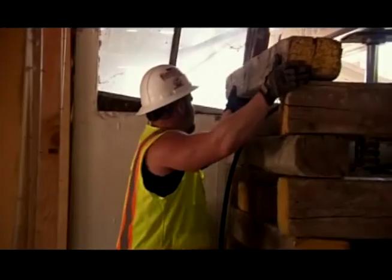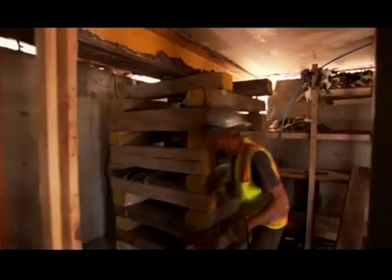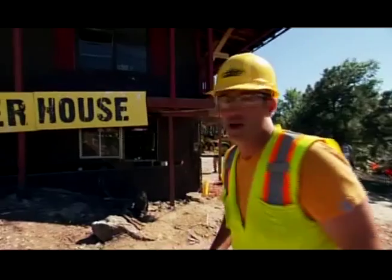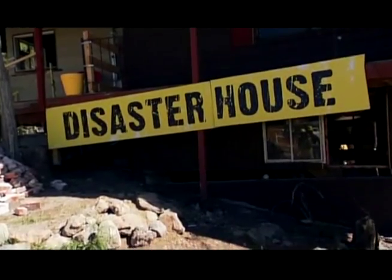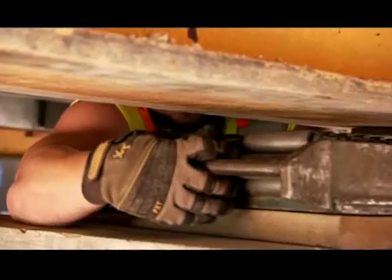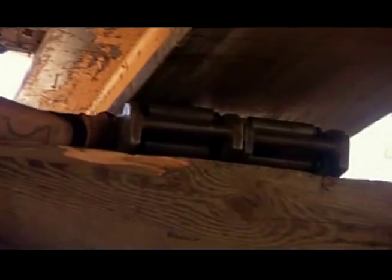As we lift the house, the crew builds up the log cribbing under the beams. It's a safety measure to protect the house and everyone underneath it if the jacks fail. This whole house, our disaster house, is 9 inches above the ground. Once the house is about a foot high, it's time to add the rollers. They go under the I-beams, and the whole house will rock back and forth on top of them, just like what happens during an earthquake.